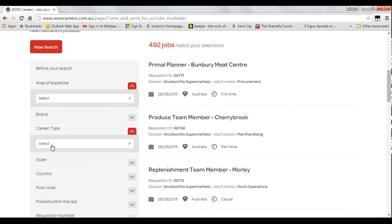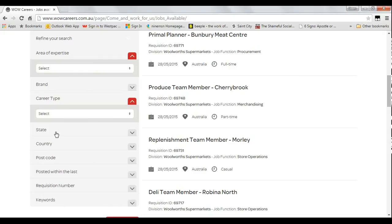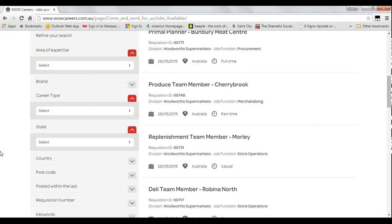So it's important to look for the career type that you're looking for. So it could be casual, fixed term, full-time, fixed term and full-time, or permanent part-time. Look for the state, so select wherever you're in. It would be ACT, International, New Zealand. There will be obviously New South Wales, Northern Territory, Queensland, South Australia, etc., etc.